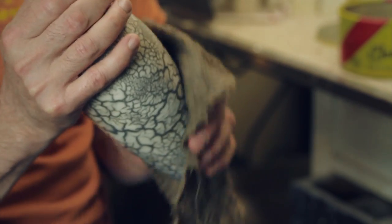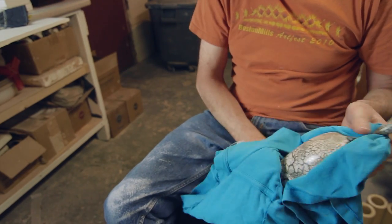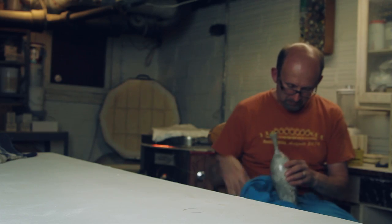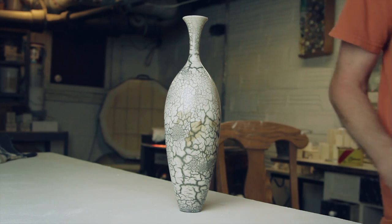Raku is generally considered a very primitive way of firing and a very primitive look. Well, I wanted to prove you could take that primitive look and make it something elegant and beautifully understated, and just elevate it to a work of fine art.